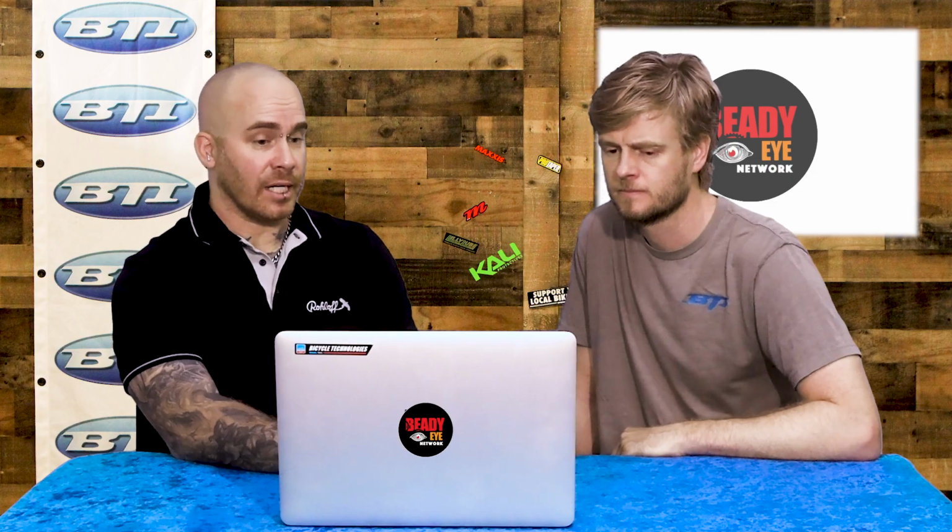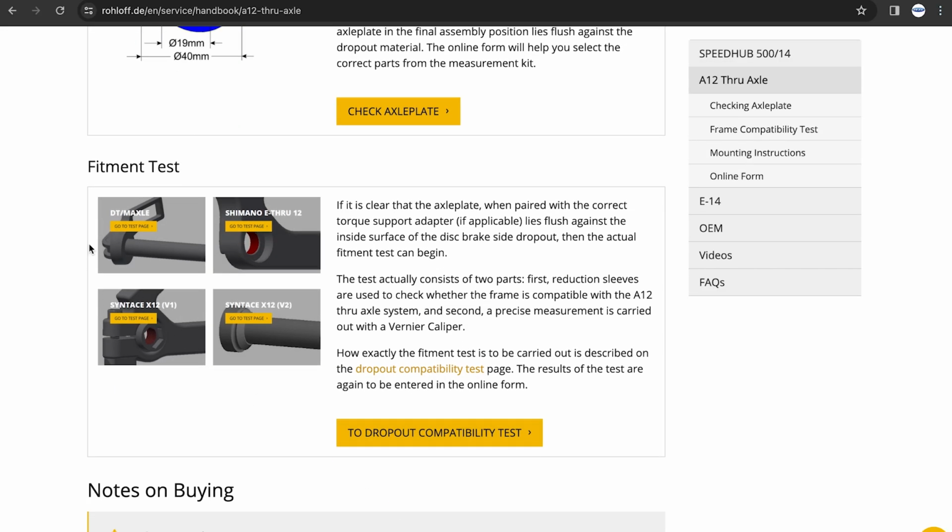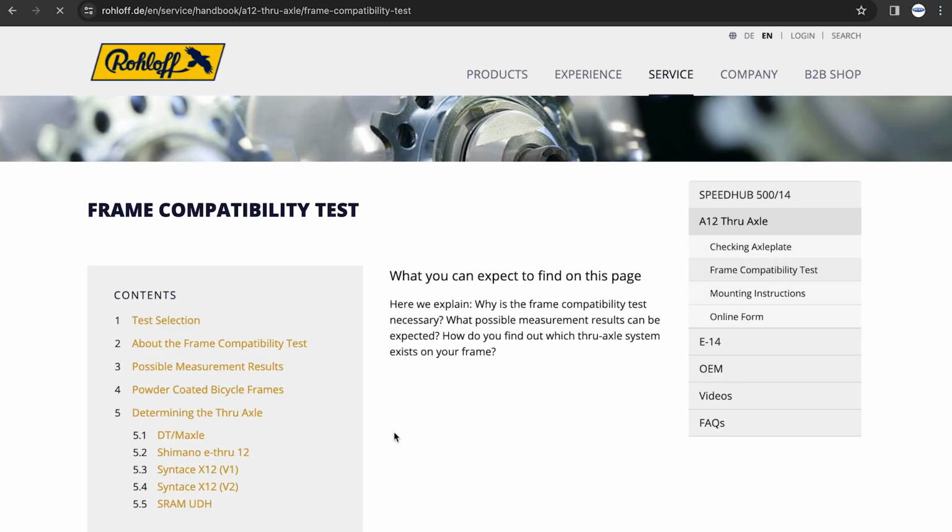Yeah, exactly. Down here, we then have the compatibility test itself. Now, what you'll see here are 4 main axle types. There's one that's the DT and Maxle standard, it's a Shimano E thru 12 standard, and 2 different standards from Syntace. Obviously, the thru axle system's moved on leaps and bounds since then. There are a lot more different possibilities.